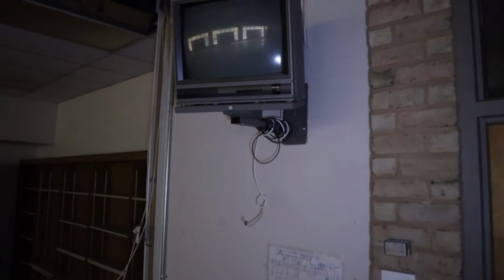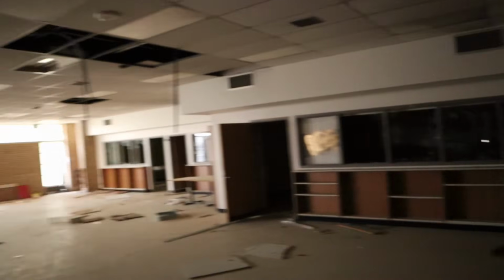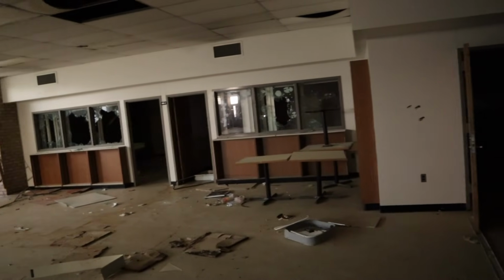You got this old original TV for you guys up here. Let me turn this light off so you have no glare. We've seen these old-fashioned TVs hundreds of times in other buildings. This might have been the library. Yeah, I'm pretty sure, guys, this was the library.